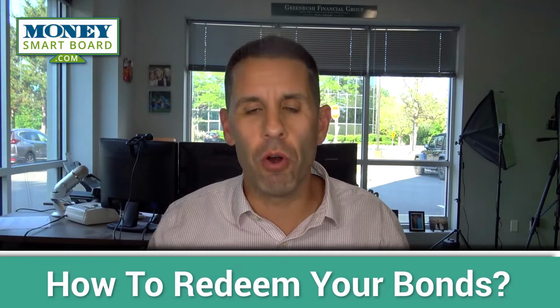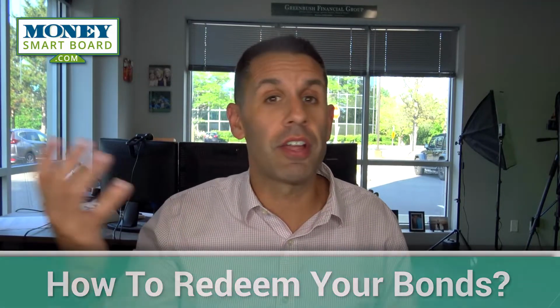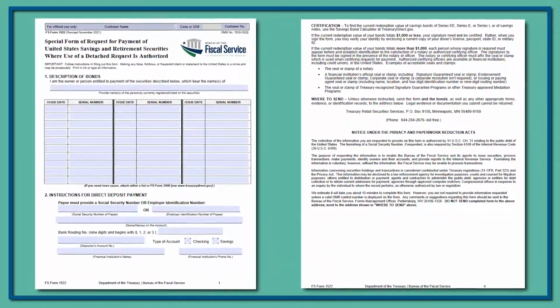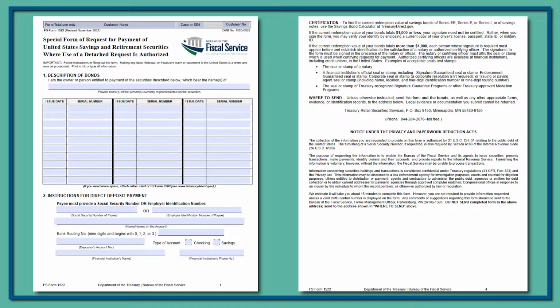How do you actually redeem your bonds? If they're in electronic format, super easy. You just log into your account online and go to that section of the website and you can sell your bonds immediately. If you have physical paper bonds, there are 2 options. Some banks still redeem I bonds, so you can go to your bank and ask them. But if they don't, then you're actually going to have to mail those bonds in. You mail them in to the Treasury Retail Securities Services with Form FS Form 1522. The mailing address is actually listed on that form.